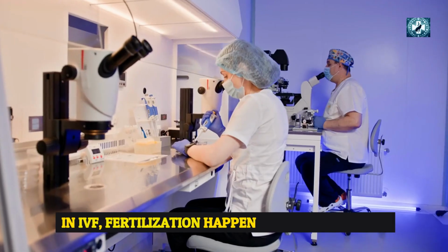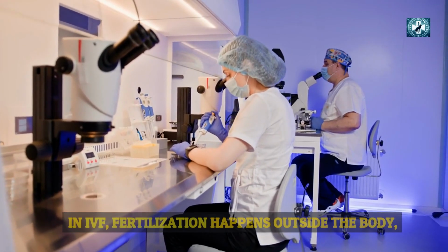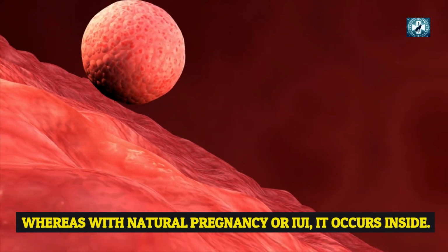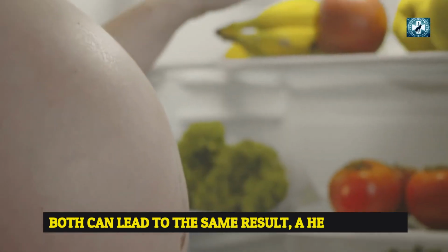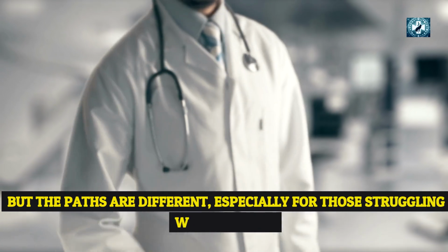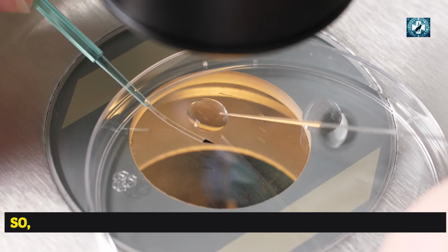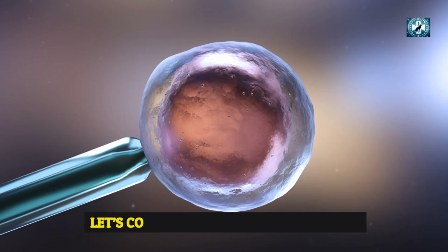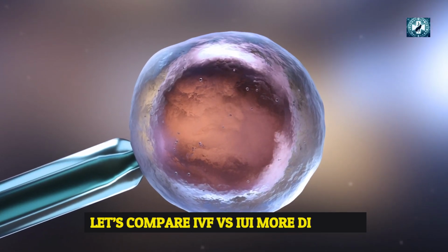Interestingly, some people also wonder about the differences between IVF versus natural pregnancy. In IVF, fertilization happens outside the body, whereas with natural pregnancy or IUI, it occurs inside. Both can lead to the same result, a healthy baby, but the paths are different, especially for those struggling with fertility.